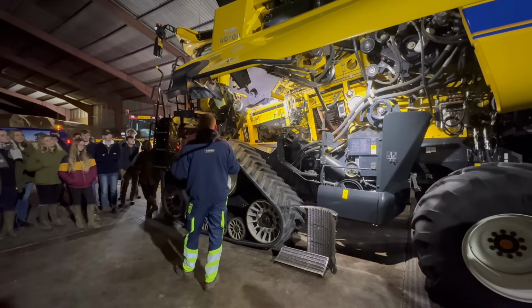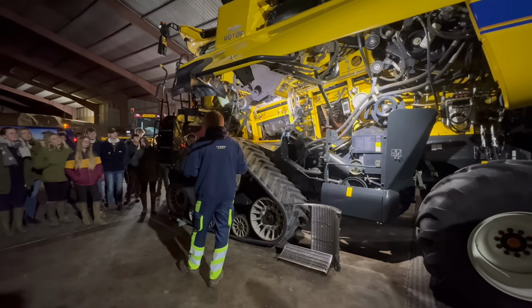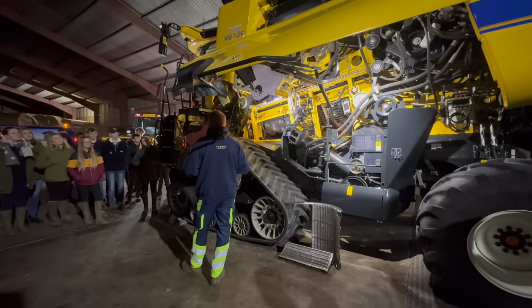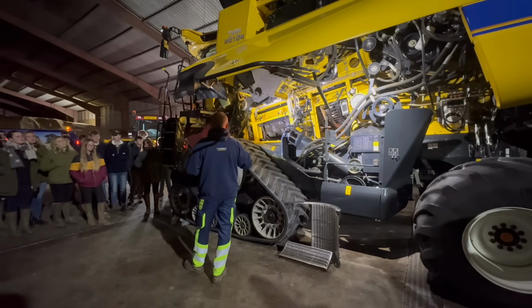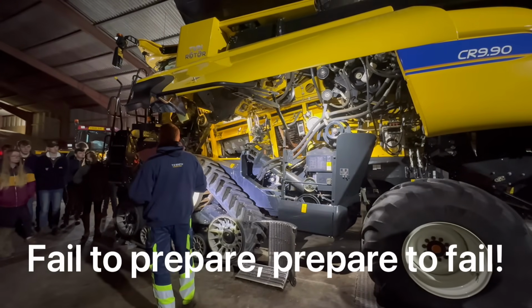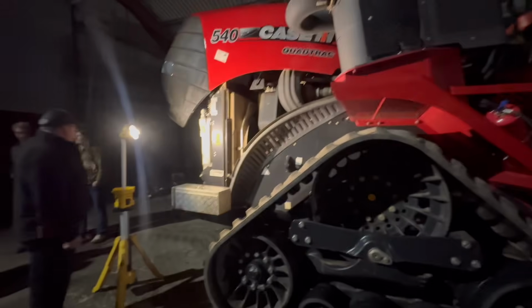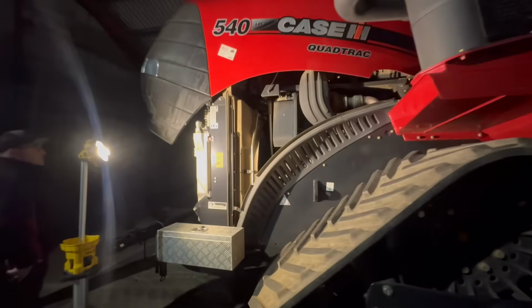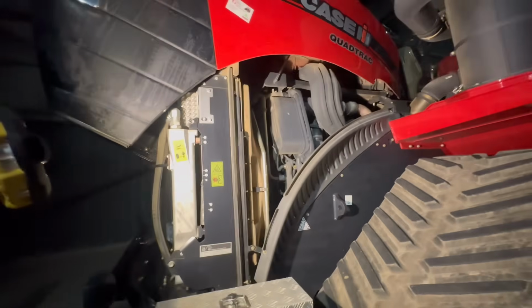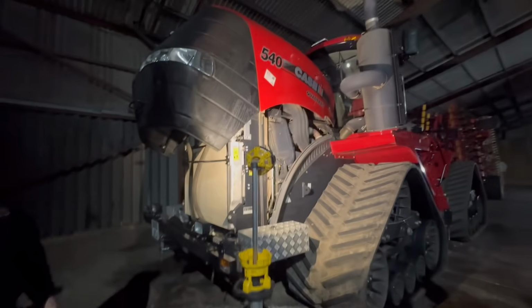The reason we're doing it essentially is to not have anything go wrong in the summer. That's our main aim, is to catch everything early in the winter. And then we won't see any breakdowns, all being well. All unavoidable breakdowns should be stopped basically by doing what we've done. So David's now getting the Quadtrac bonnet up, so we can have a look at the maintenance on this. He's going to give us a bit of a talk on that.